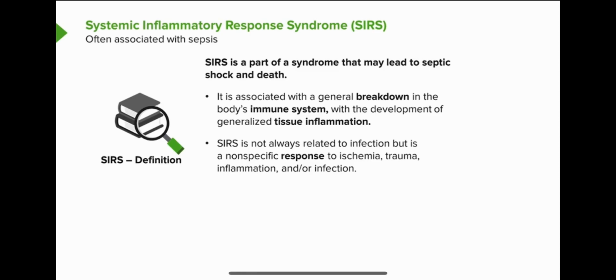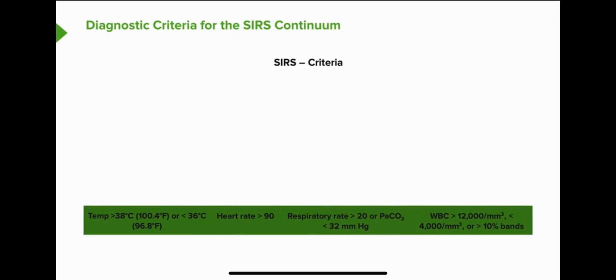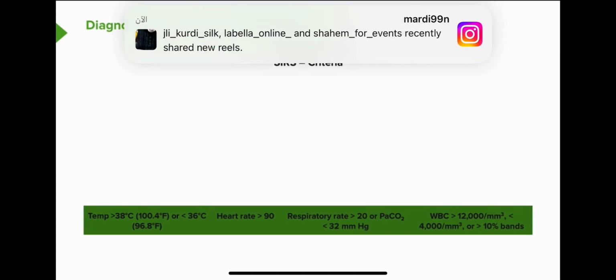It's not always related to infection, but is a non-specific response to ischemia, loss of oxygen, trauma, inflammatory processes, or infection. It's part of a continuum and is often seen as the presenting condition of this problem. So the diagnostic criteria for the SIRS continuum are SIRS, sepsis, and septic shock follow this pattern.